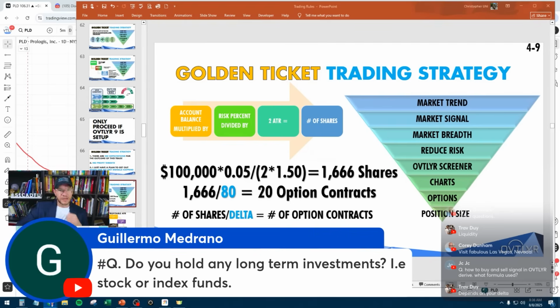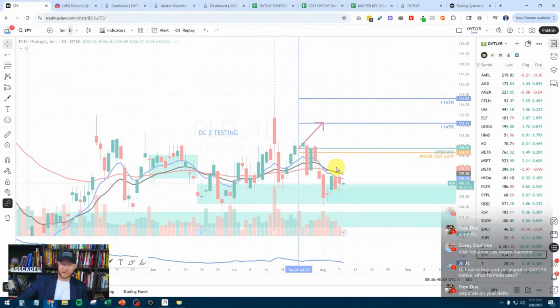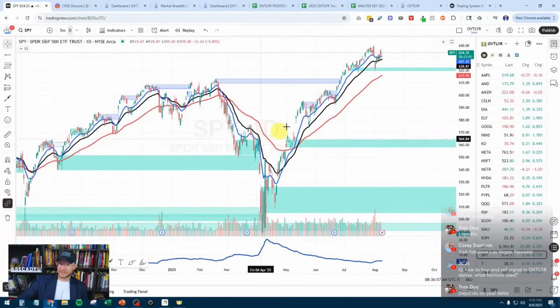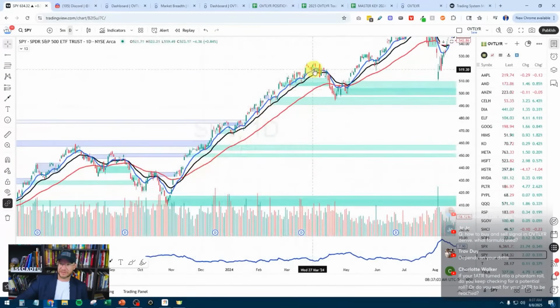Let's see. Guillermo says, do you hold any long-term investments, stock or index funds? I mean, honestly, no. And the real 100% answer, you've heard me say it before, and I'll say it again for the rest of my life, is every once in a while a stock acts right, but all stocks are bad, right? Now, SPY was definitely acting right for ages over here, right? But there are times when SPY is not, and then there are times when SPY is, right? Your goal as a trader is to be in the stock while it's working and out of the way when it's not. You're never going to catch the top. You're never going to catch the bottom. You can catch the 80% in the middle of these moves. So personally, I don't, but that doesn't mean you don't have to, right? If you build that into your plan, you could totally do that.